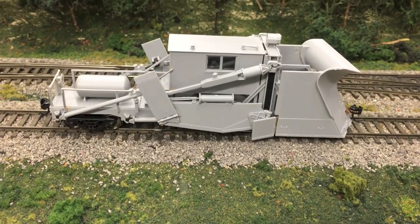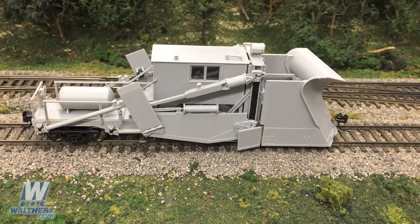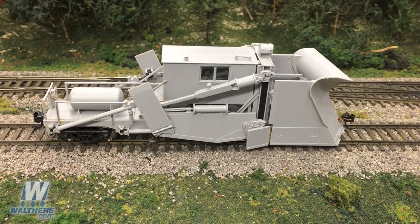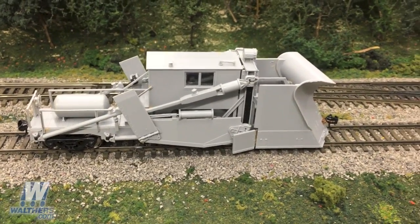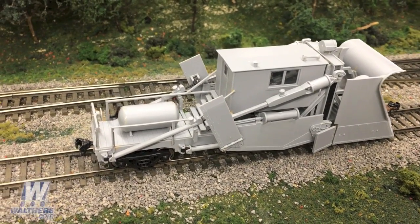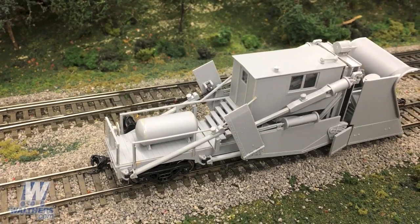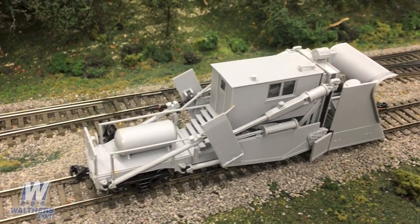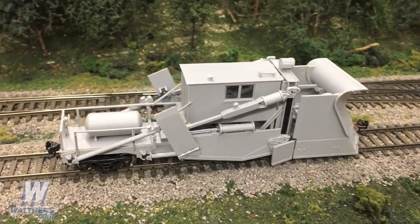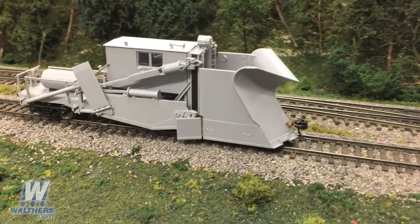Okay, this is a treat. Our all-new WalthersProto Jordan Spreader is one fascinating model. For more than a decade, I've reviewed new product suggestions that have come in from modelers all over the world, and this is probably one of the most requested items in the last 10 years. To be abundantly clear, this new Jordan Spreader model has nothing in common with the prior version of the Walthers car that we produced. It's an all-new tool from the ground up based on the Model 2-200 spreader, ditcher, snowplow used by dozens of railroads over the last century.